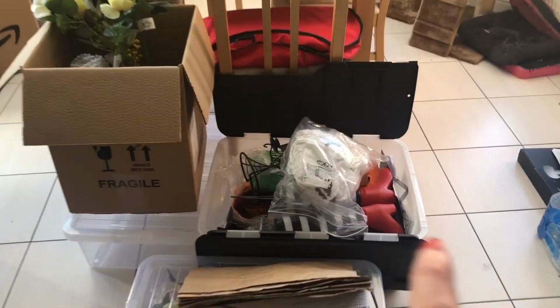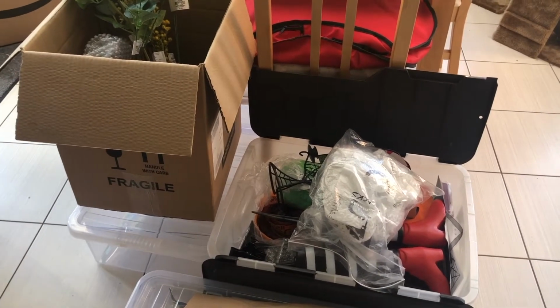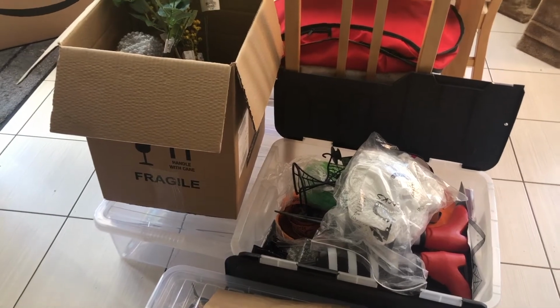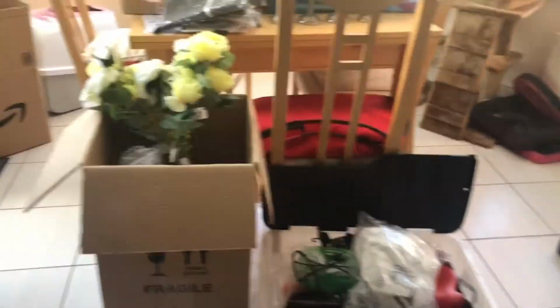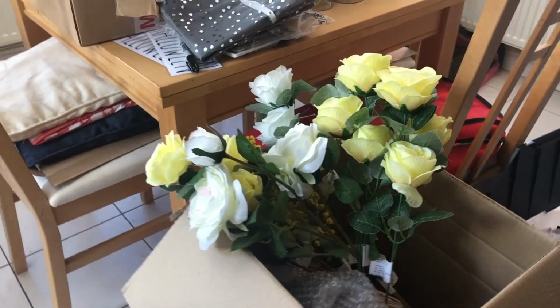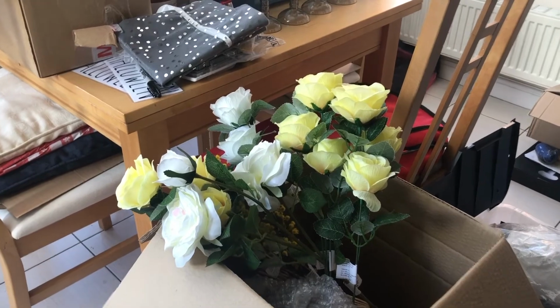Then here I've got Halloween box, so I need to, as I'm filming this, it's a few days before Halloween, so that's going to go out as I decorate for Halloween. There's a summer box, some flowers that I bought from Primark this year. I'll use them next summer, possibly in a wreath or just to put out.